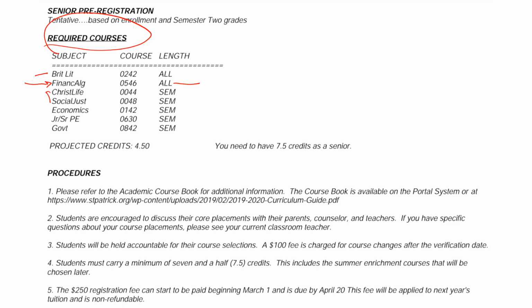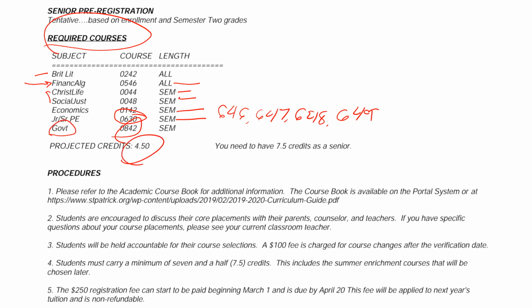You have a full year of religion in the senior year, which is a semester of Christian lifestyles, a semester of social justice. You'll have a half year of economics that will be studying how the economy works, how decisions that the government makes, and decisions that consumers make affect the overall growth and economic life of the country. We'll talk about what PE 630 is momentarily, but you should have a PE course. The other classes you might have in exchange for that are 646, 647, 648, or 649. Those are varsity PE classes. We'll talk about those in a moment. And then 872 or 873 or 841 or 844 is government, which is a senior year course. That takes you to 4.5 credits total.